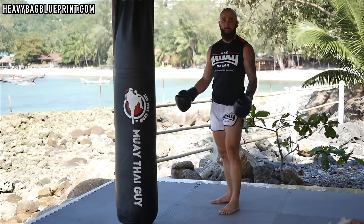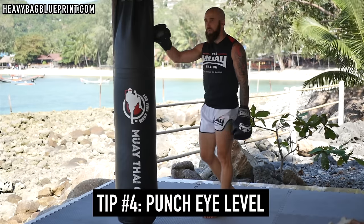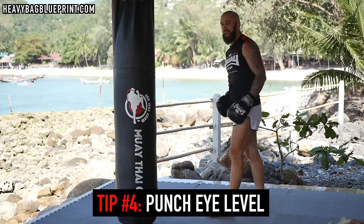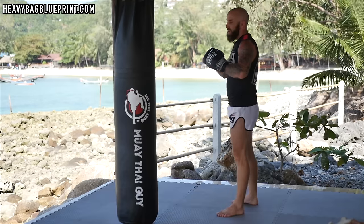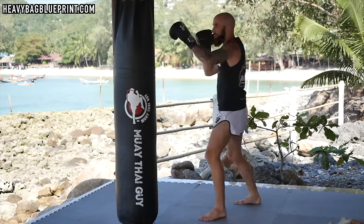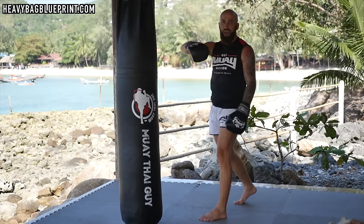Tip number four is a pretty basic one, but I see so many people do this wrong, is you wanna punch at least eye level, if not higher. You're not gonna fight a midget most of the time, okay? If you do, you're a horrible person. But what I wanna focus on is making sure I'm punching eye level, okay? Because chances are you're gonna be fighting someone around your height, okay?